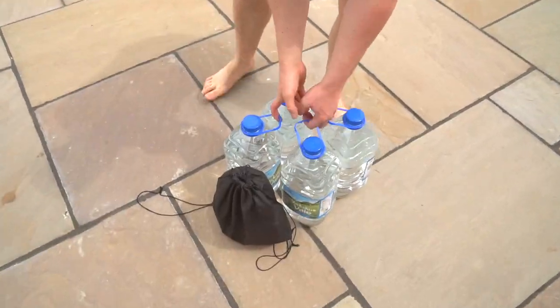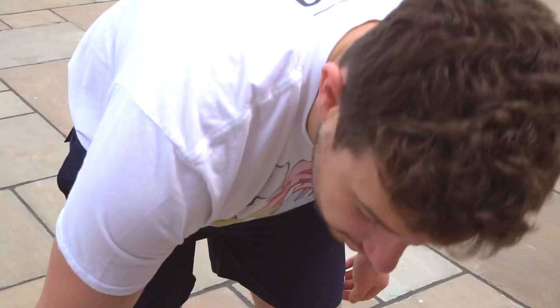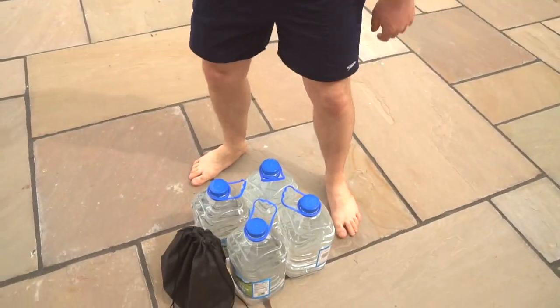Jinx! So here I've got 4 massive 5-litre bottles of water. I've got some snacks. I've got my Nintendo Switch in there. I've just bought the Switch for this video because I'm going to need some entertainment while I'm in there. So I'm going to get my bottles, I'm going to get my snacks. We're going to go get in there and I'm going to be spending the whole day there.